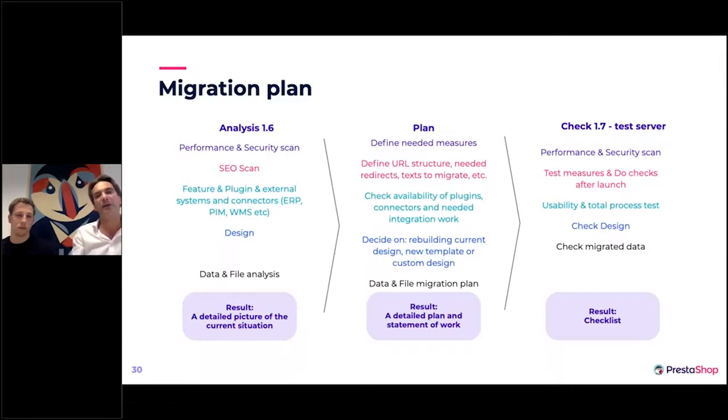So actually, because we don't want to lose traffic, we don't want to lose volume, an SEO scan of your 1.6 is very important, and then we make a plan for how to keep those results or even make them better. And afterwards, if we put it online, then we do tests again. Did we lose something? Do we have to change something?